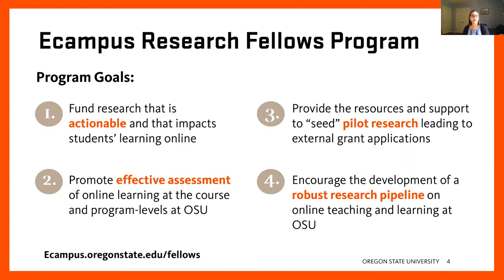Again, if you go to ecampus.oregonstate.edu/fellows, you can actually go to that page and see the four cohorts that we have had. You can see their projects, you can see in some cases some of their proposals and some of their white papers that they've produced. So that's our goal, to be able to support research in online and hybrid education. And what we've been able to do then is to wrap our instructional designers into this program.